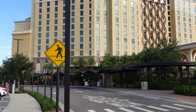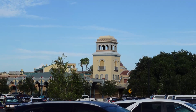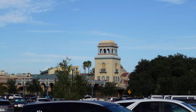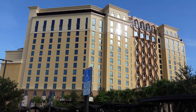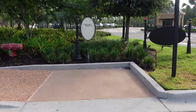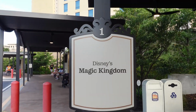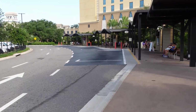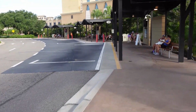We're just going to bear left right here. At the bus station, you see, that's El Centro right there. That was the original lobby area. And then right here is the Grandestino Tower. We're going to need to walk across the street and walk through the bus area. If you are staying at Coronado Springs, this is where all your buses will come. Buses are the only way to get to the parks over here. So if you're walking out of the tower, you're going to bear right. If you're walking towards it, you're going to bear left.